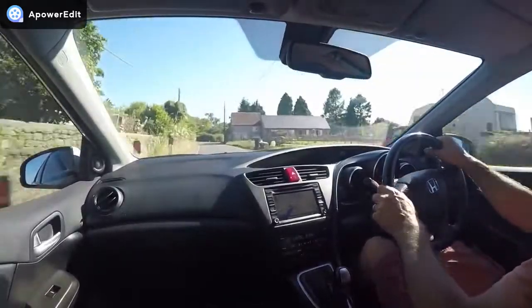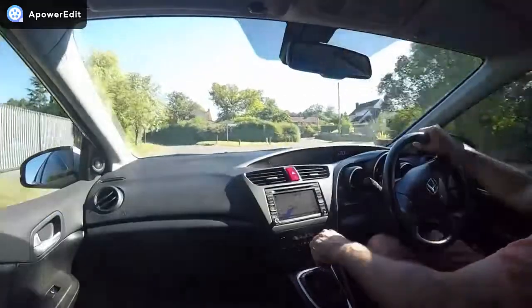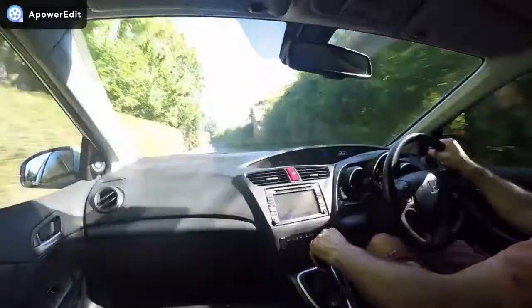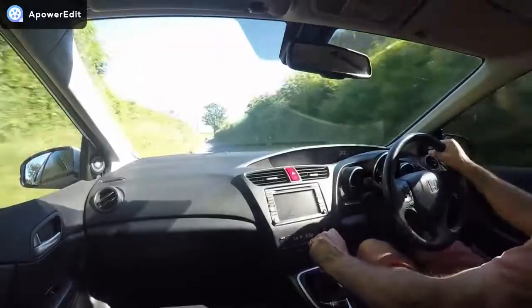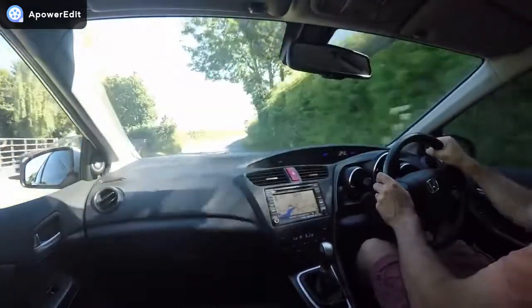Engine then feeds through clutch and into gearbox. Clutch in the vehicle, smooth, silent in operation. Bite point is exactly where it should be on a Honda car as well. So all in fine order there. Gearbox, 6-speed manual gearbox, of course, in these cars.